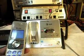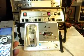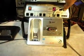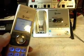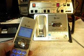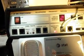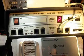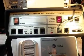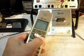Let me show you a couple tests here. 1, 2, 3, 4, 5, 6, 7, 8, 9, star, 0, pound, back to 2, turn it off. We'll ring the unit. Answer it, dial a 2. Talk into it. Every time you see that red light on the analyzer, that's 100% modulation. That indicates 100% transmit. Hello, 1, 2, 3, 4, 5, 6. Hello, hello. So it looks like the transistor was our only problem with the unit.